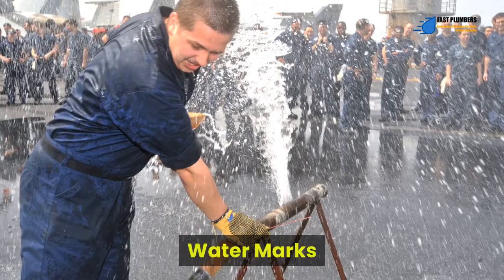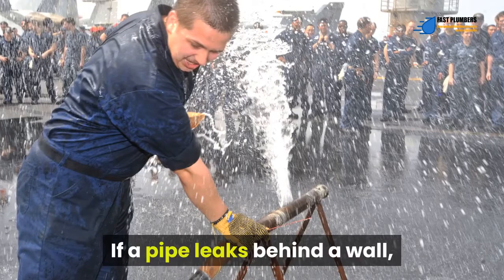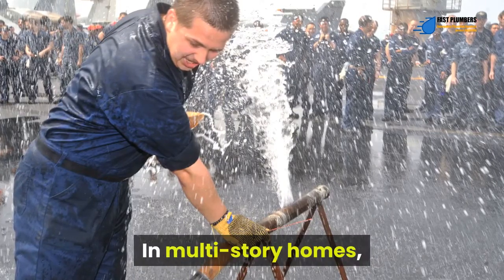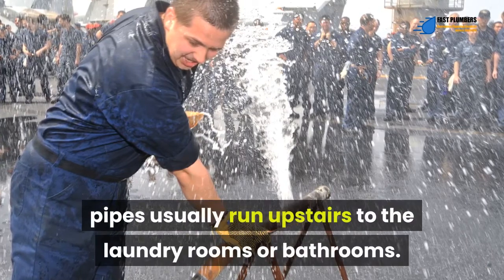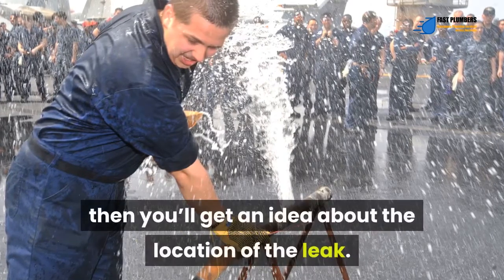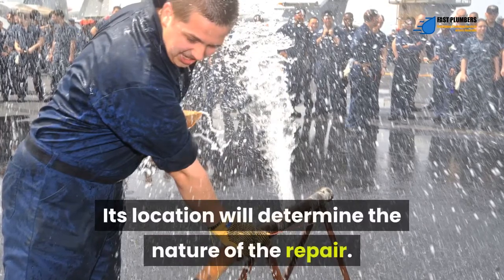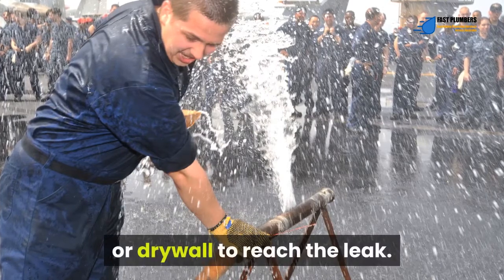Water marks. Most pipes run behind the walls. If a pipe leaks behind a wall, it may leave dampness or marks on the wall. In multi-story homes, pipes usually run upstairs to the laundry rooms or bathrooms. These pipes may leak and damage the ceiling. In case you see any signs of wetness, then you'll get an idea about the location of the leak. Its location will determine the nature of the repair. You may have to remove a section of your ceiling or drywall to reach the leak.